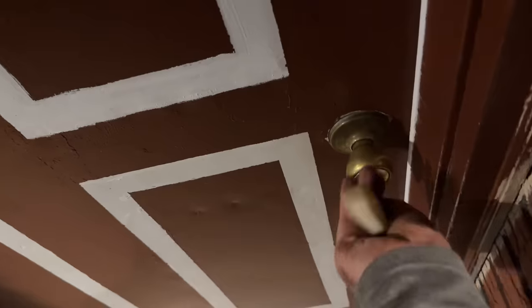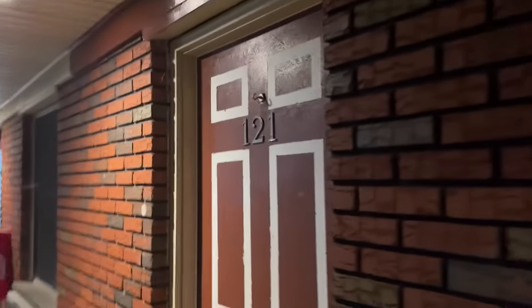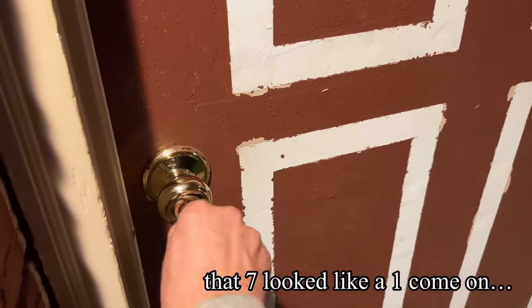Room 121. A real key. Wouldn't you know it? Oh. Door's already open, it wasn't even locked. Oh. Looks like there's people already. Ooh, wrong room. Just kidding. Whoopsies. Okay, it's really it.